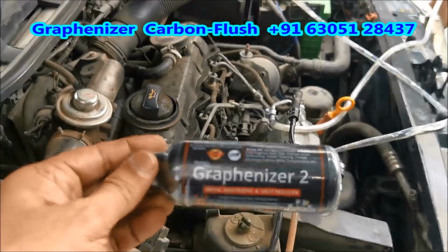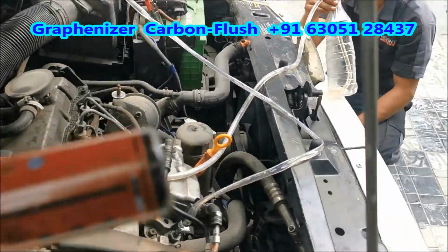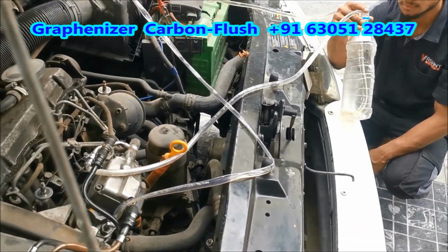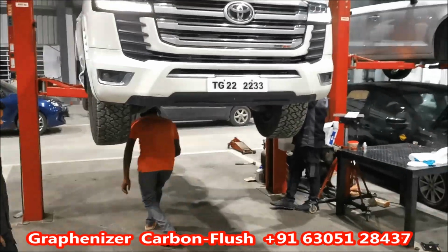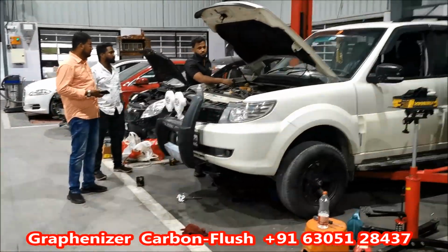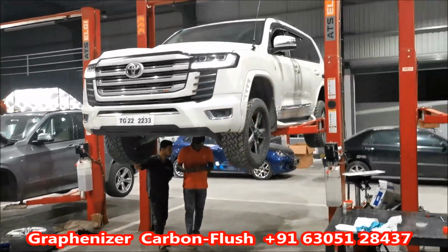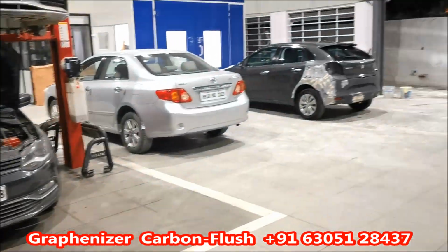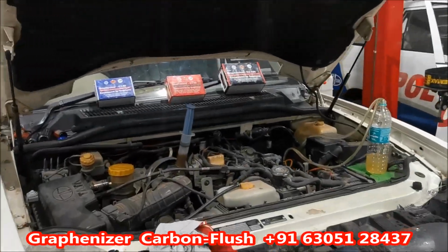We have three kinds of Graphenizer: Graphenizer 1, Graphenizer 2, Graphenizer 3. Graphenizer 1, G1, is a decarbonizer, specially designed to remove carbon deposits from the pistons within the engine. This will help to cleanse the valves, injectors, nozzles and pump, and also help to reduce knocking sounds, engine noises and vibration.